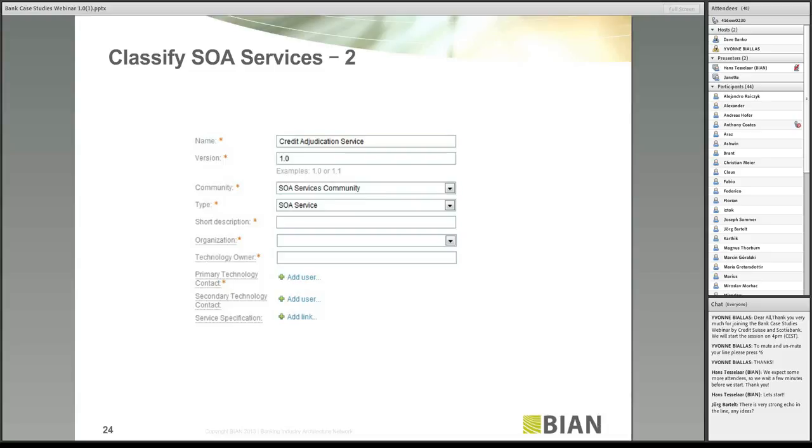I would now like to hand over to Janet Wong from Scotiabank. Klaus showed one example of usage within the bank, or at least several, and Janet has within Scotiabank a different approach. So Janet, please share with us your thoughts on the usage of BIAN within Scotiabank.